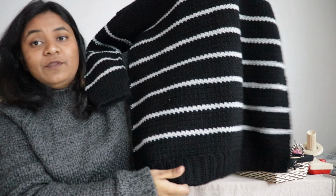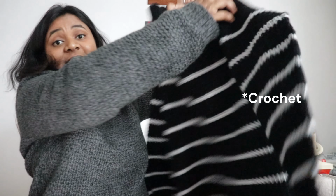My second one is a mixture of crochet and knitting. That is this sweater. I did not use a pattern for this sweater. I just made it up as I went. This was sometime in the middle of last year, around June, when I started the crochet part. So this is a bottom-up sweater. I started from the bottom and then I knit up. I first did the back panel and then I moved on to the front panel.